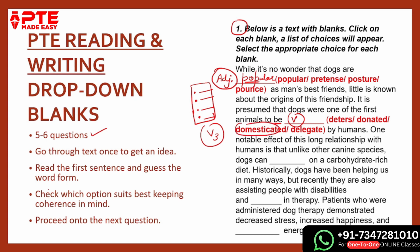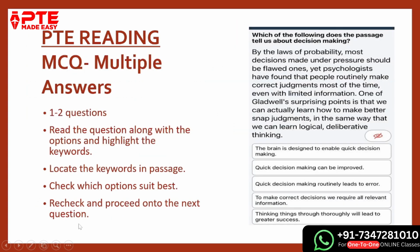The way I have done it, in a similar manner you are going to attempt this question type, and you will simply focus on the word form and coherence. Keeping in mind the coherence part, you can easily attempt all the questions of this particular task, and the answers will be totally correct. Let's proceed on to the next question.